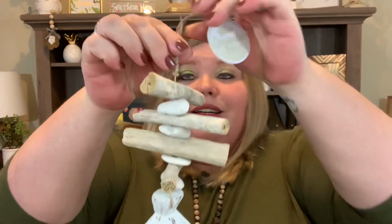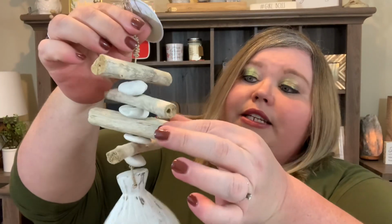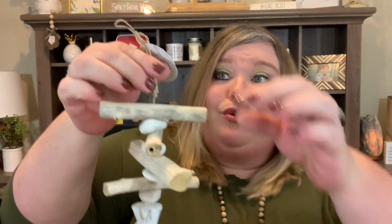Okay, and then, oh my gosh, this is, oh my gosh, you guys look. So it's like not really a wind chime, but this is driftwood, but this is so beautiful. All right, let's see. Hang this magical driftwood nautical garland beach decor as another reminder of your love for the beach.